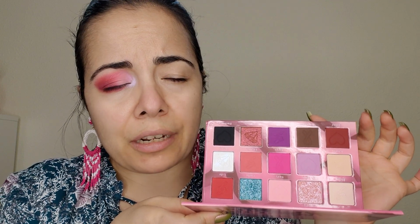Beauties, if you feel like deepening this look out even more, you can definitely use a little bit of this black. Either the black or the red. I don't think the red is going to do a whole lot, but the black is definitely going to deepen it out more, you know, maybe for a night look. But I'm not going for that kind of effect. You'll also know how I feel about matte blacks.